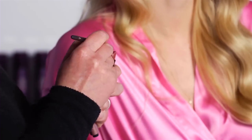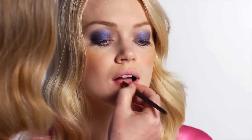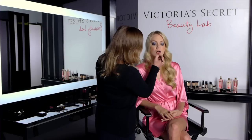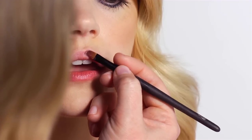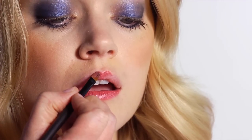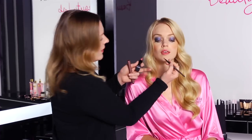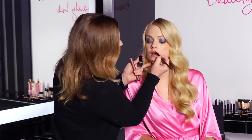So I'm going to finish the look off with the Perfect Lipstick in Melt, and I love this colour. It's quite close to lip colours, so it's just going to give that really nice definition to the lips. I'm just working it from the outer corners inwards, and then I start with the bow of the lip first, get that shape, and then work downwards. And then the other side. Again, start with the bow and then work downwards.